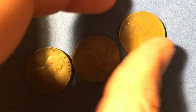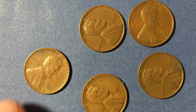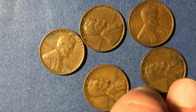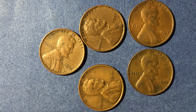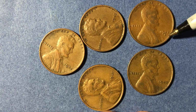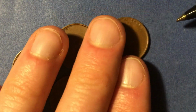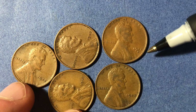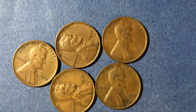Let me spread these out so we can fill up the screen. We've got 1942, 1942, 1942, and very nicely we have a Denver Mint 1942 at the top right here. This is helpful because when you look up the value of your coin, it's going to be different depending on what mint it came out of. Let me center these for you. So we've got the D mint mark right there. The mintages for the 1942 wheat penny, there were 657 million that were made at the Philadelphia Mint.